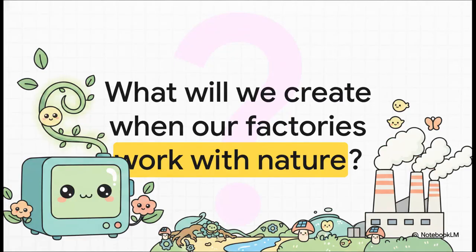So, really, this isn't just about swapping materials. This fusion of tech and biology fundamentally changes the entire game. It's about shifting manufacturing from being a huge part of the climate problem to being a powerful part of the solution. So, the big question we're left with isn't just what can we make anymore, it's what can we grow? What can we cultivate and create when we finally start working with nature instead of against it?